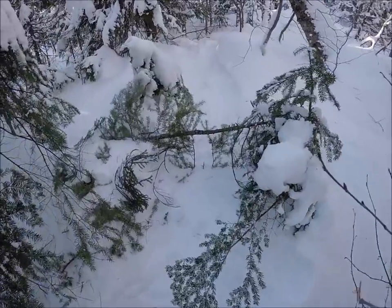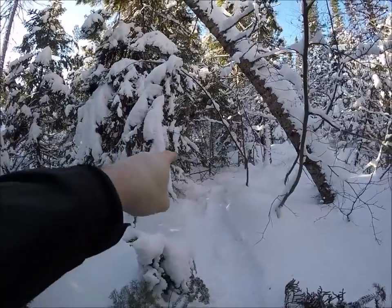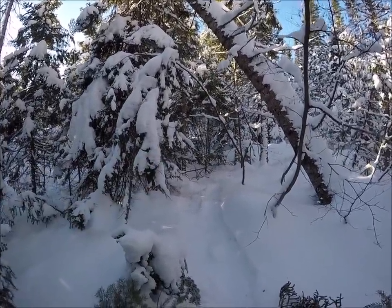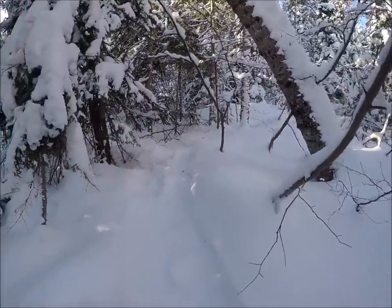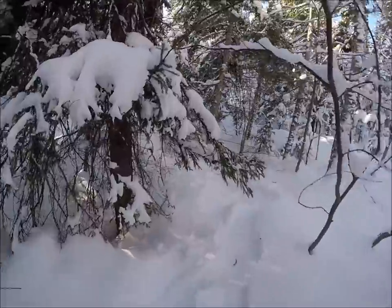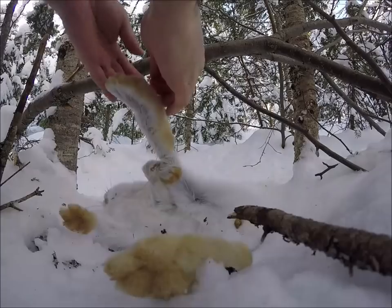Put another snare right here. And I got a snare right there, and I got a rabbit in it. And that's the only two snares I got out right now. Just enough to keep the pot going. You know, not gonna get a rabbit here every day, but I'm getting what I need or want anyway.